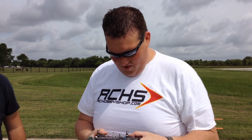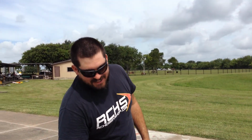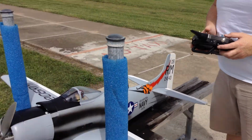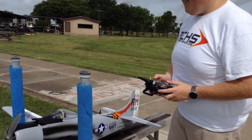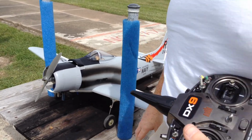All right, Paul, tell us what kind of plane this is. This is a Seagull Skyraider built by Glenn. Glenn, you can tell him everything. Daily 20. Some life batteries in it. All right. Some top servos. Well, we got a couple MKLs.